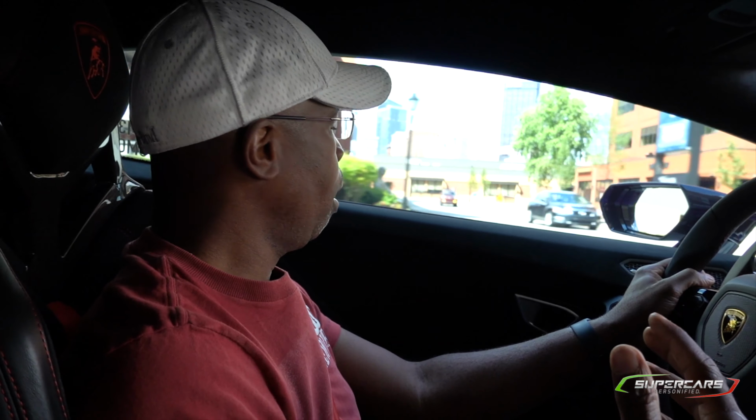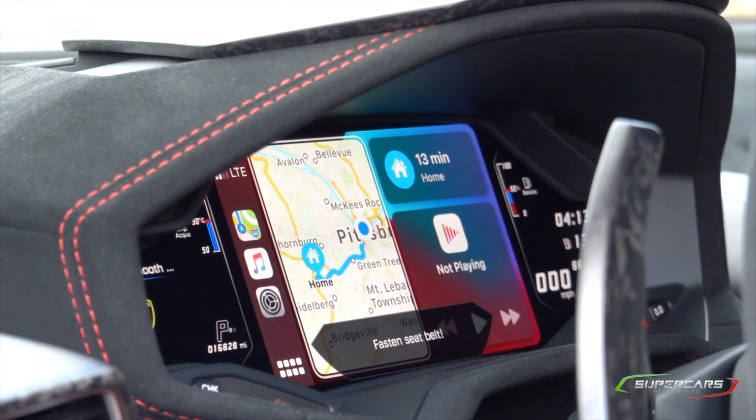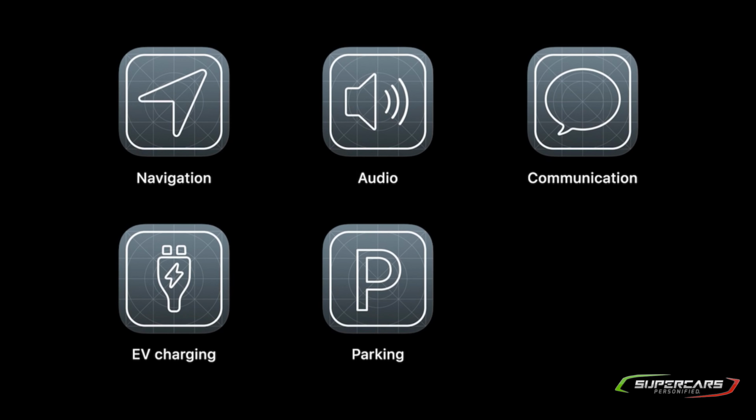Number 2, if you have an EV, and of course the Lamborghini Performante is not an EV, Maps will give you charge locations. That's a unique feature. They've also added a new area for developers for food delivery, for charging, and for parking. Those things are coming to CarPlay, just making it more user-friendly. I think the interface is a lot better.